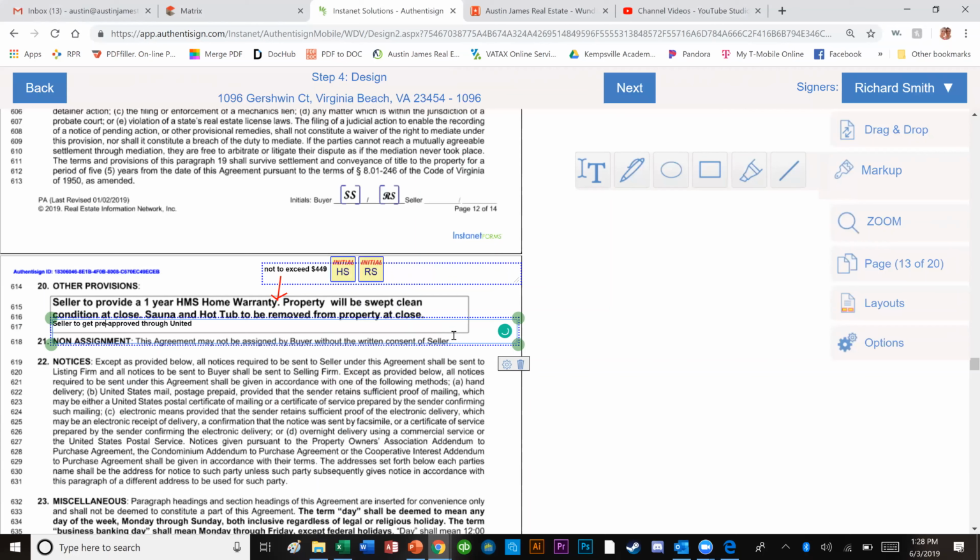Seller to get approved through, why did I put seller? Buyer. Why would the agent submit an offer without the EMD and pre-approval letter? Yeah. I don't know.